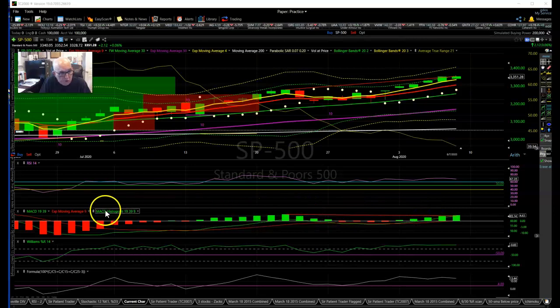No big divergence. On MACD, we're using the 19, 39, 9 for sell signals, and we're seeing a minor divergence here. Williams percent R is still above that minus 50 line. In this case, we have it at 14, but I usually use 30, but no big deal. The rate of change indicator is still indicating that the momentum is up. It's above the 4% line. So the weekly and the daily charts are both showing us uptrends.